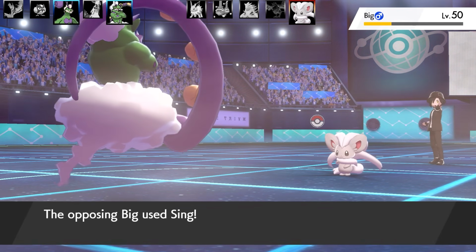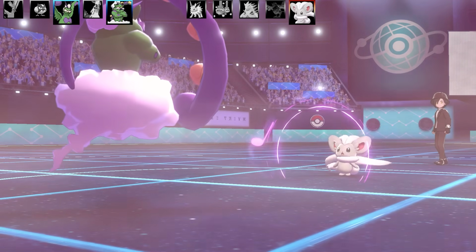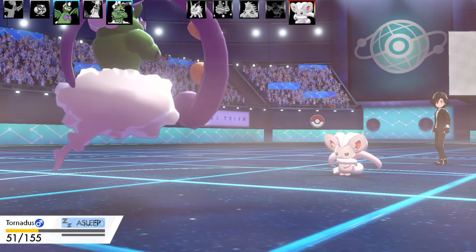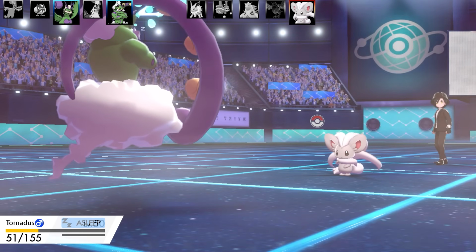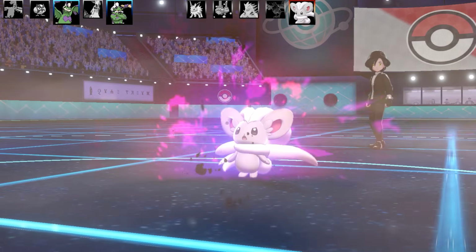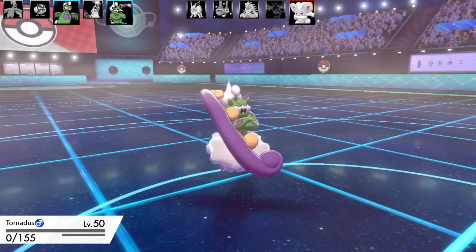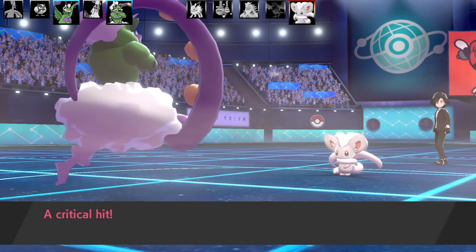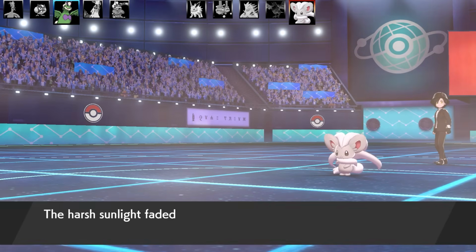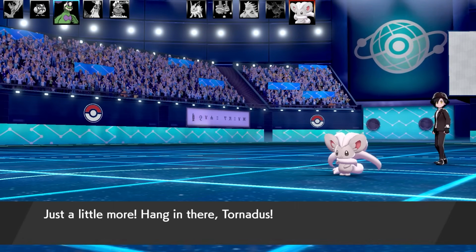And Cinccino's got to go for a Sing. Oh, you wouldn't believe it, it landed too. So Sing lands on the very first turn, and my Tornadus is going to be having a little nap there on top of its cloud. It's going to be just sitting in the cloud and sleeping. Imagine just laying back in a cloud and sleeping, people. That'd be the life. Here comes a Gunk Shot there, and rudely awakened by getting hit in the face by a bin and a crit on top of that too. So bye-bye Tornadus. That's actually not a very nice way to go. Sleepy on the clouds, getting put to sleep, and then getting hit by a bin and getting a critical hit too.